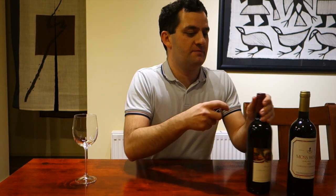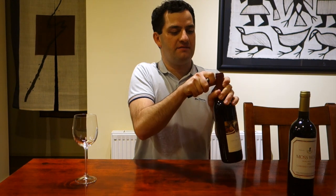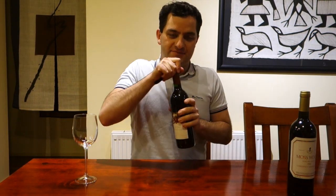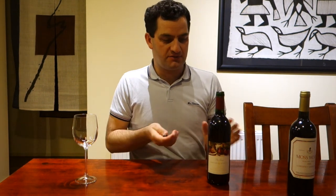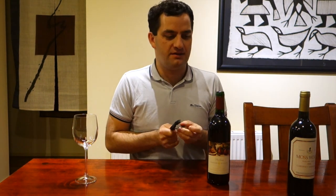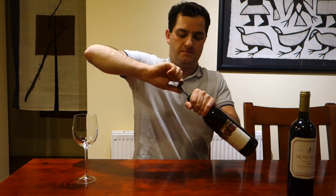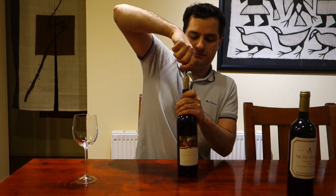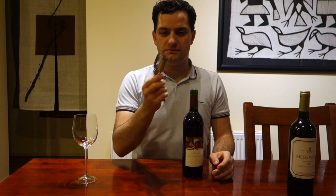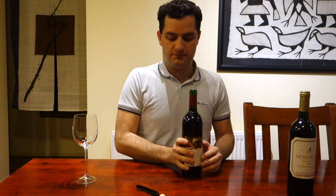If you've been watching some of these videos already, you might have seen that I have not the best track record opening bottles with corks that have a bit of age on them, so hopefully I can pull the corks on these without too much hassle. First one, very good. Looks like it's in good nick too. Let's have a look.